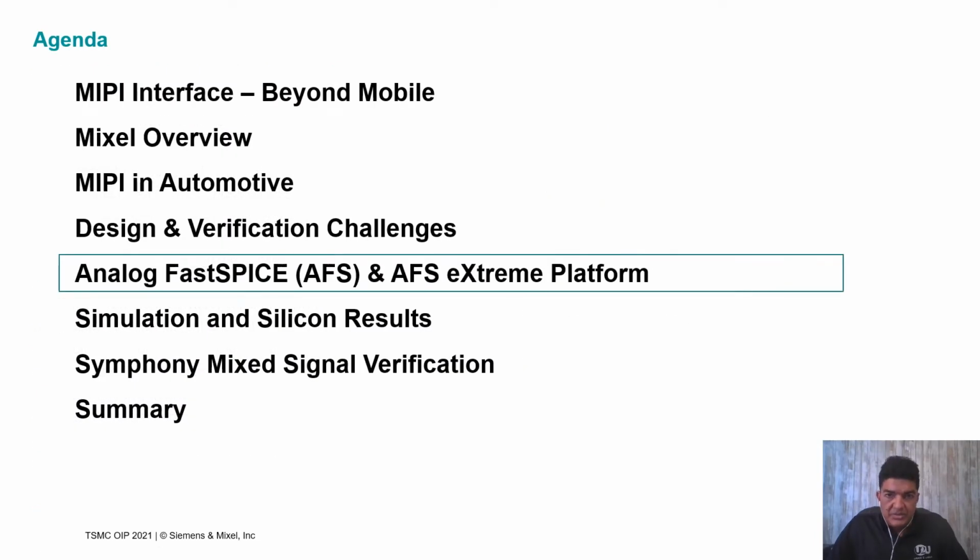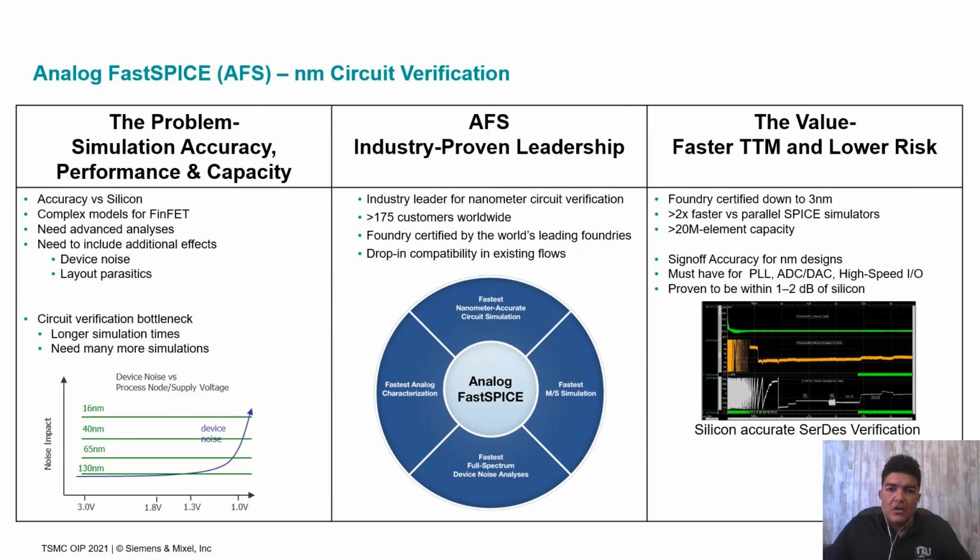Let's talk about the Siemens EDA AnalogFastSPICE simulator next. One of the challenges that analog and mixed signal engineers face is to match the simulation accuracy with silicon. This can be achieved by tweaking the simulator accuracy to the highest level, but that drastically impacts the simulation runtime, making it impractical to achieve tape-out deadlines.